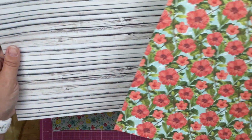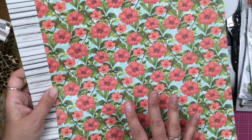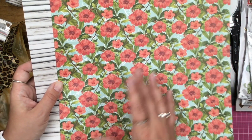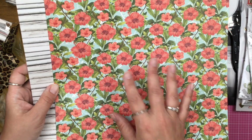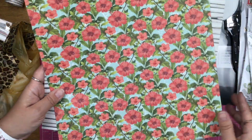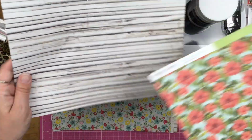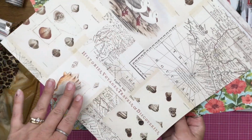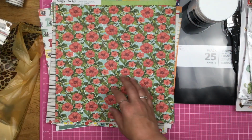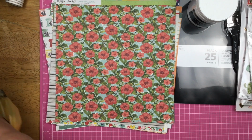And then I got Simple Vintage Coastal. I got only two sheets of this because I got some paper, not papers, like 6x8 papers and some embellishments for this collection to document our Punta Cana trip that we just got back from. So I liked the florals and the green on this side and the wood on this side. Not really digging this side of it, but this is totally usable. So that is that. And then I got some embellishments and things as well.